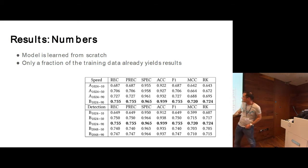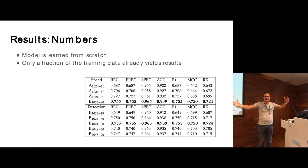The best approach, of course, then used 90% of the training data, which is this 90 here, and here. But again, with 10% of the training data, which is rather small, it's I think 400 images, you already have usable results. And that's really cool if you want to start a new domain. You don't have this hard cold start problem where you try to gather 50 doctors and have them annotate images, which is really hard if you ever tried that. So you can have a fast start.